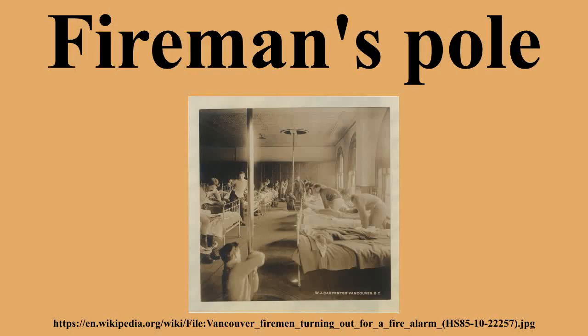Sliding poles are part of many children's playgrounds. Fireman's poles are also major gameplay elements in such video games as Montezuma's Revenge and the second Commander Keen trilogy.